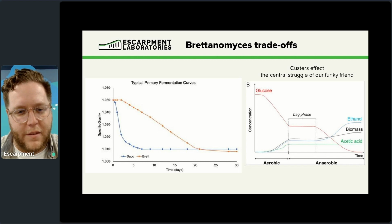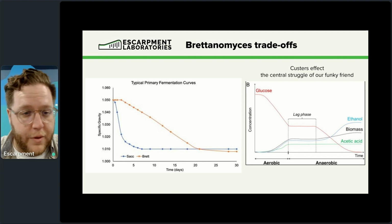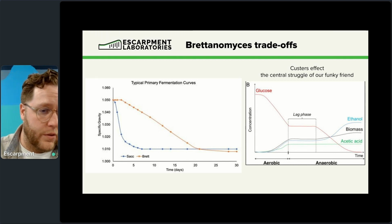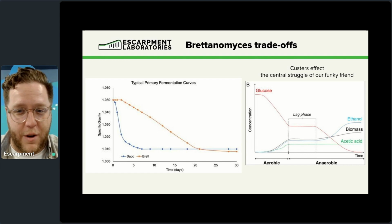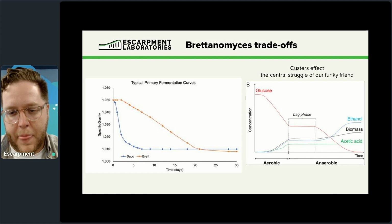Whereas your Saccharomyces here is probably done around day 7. Your Brett's going to probably take 3 or 4 weeks to finish out fermentation if it's on its own. And that's even true if it's in a co-pitch with the Saccharomyces, or if it's added after the Saccharomyces. It's going to take the Brett usually a few weeks to express itself and ferment. And why is this? Part of it is just because Brett responds to its environment differently than our normal Saccharomyces does. Regular Saccharomyces yeast is really easy to use because it's really compatible with a lot of things we're doing in brewing.